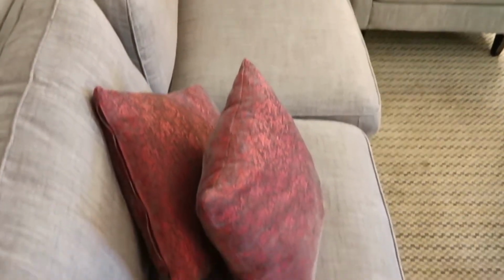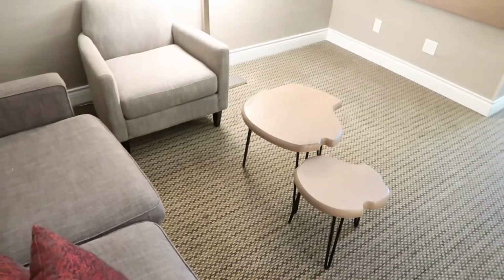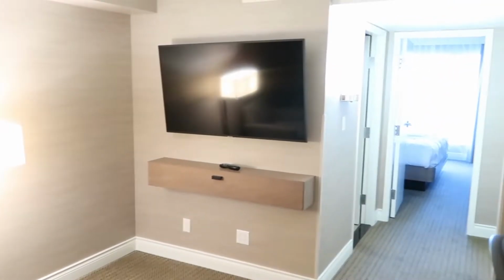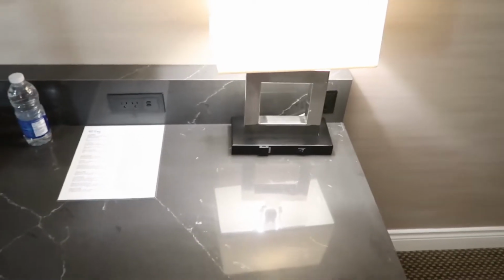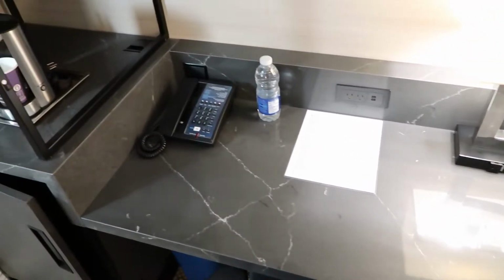Here in the living room, we have a couch, a chair, a few lamps, and a couple tables. Over here, we have a really nice big screen TV. You have your work desk, also with a lamp, a phone, and the room service menu.